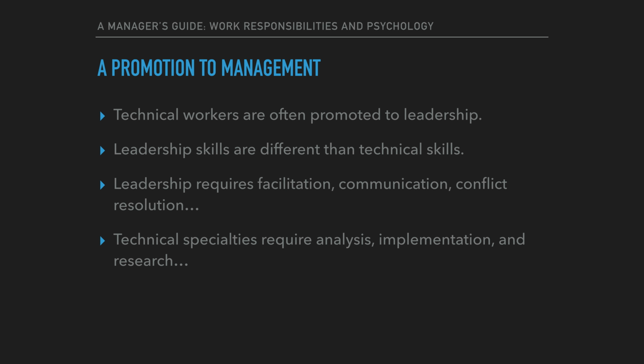Often, the executives of an organization promote a technical worker to a leadership position. This is a little bit problematic because the skills in leadership are absolutely different than the skills required of a technical specialist. Leadership involves things such as facilitation, communication, conflict resolution. And a direct opposite of that would be technical specialists, who require things such as analysis, implementation, and research. The skills are very different.